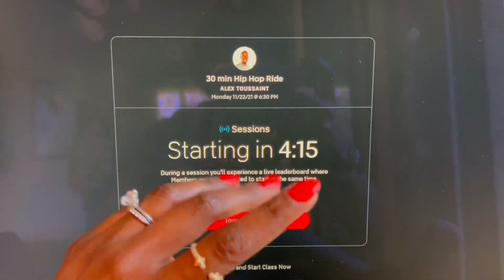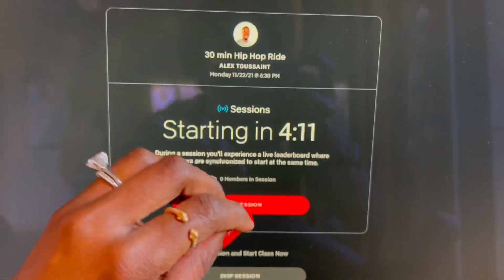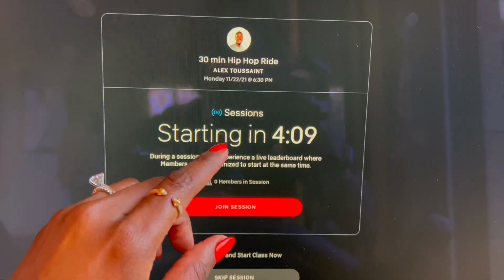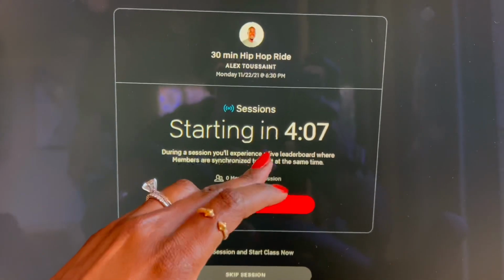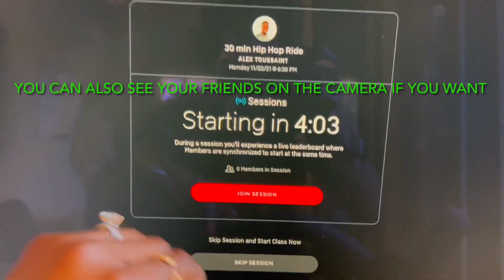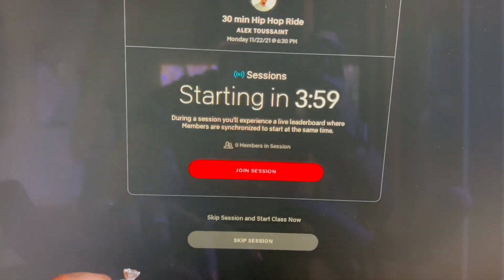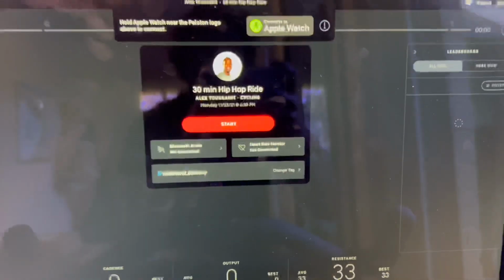Also, you could tell your friends to join a session with you. So if we both wanted to do this ride, I could call up one of my friends and say, hey, let us start this ride in the next 4 minutes. They have a session started. So I'm not going to do a join session. I'm going to do skip session because I want to ride by myself.